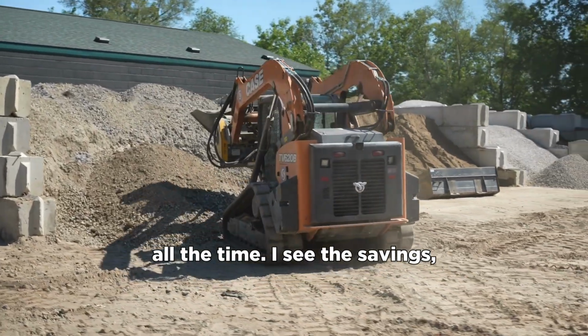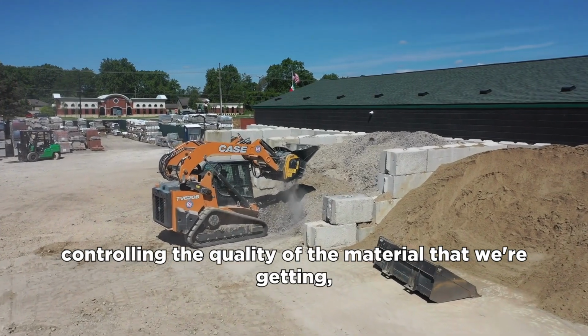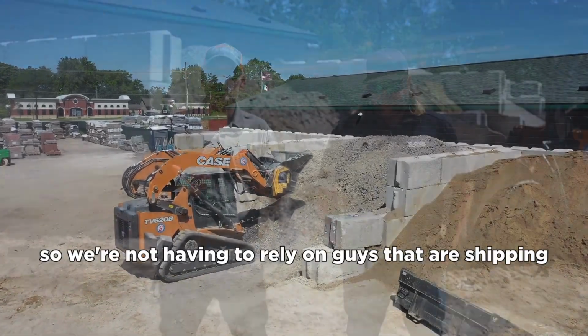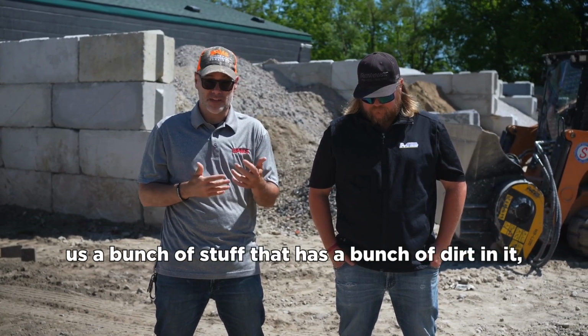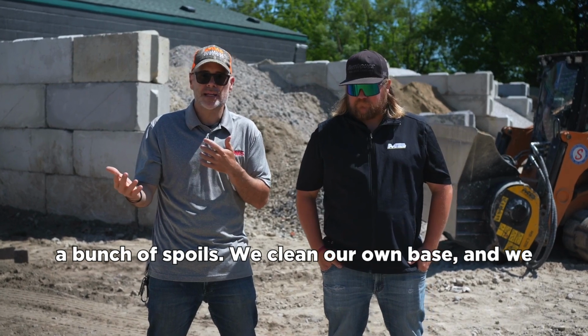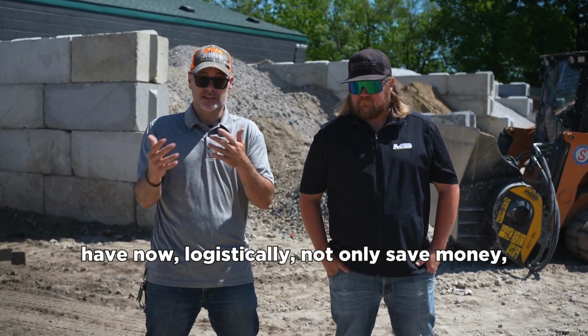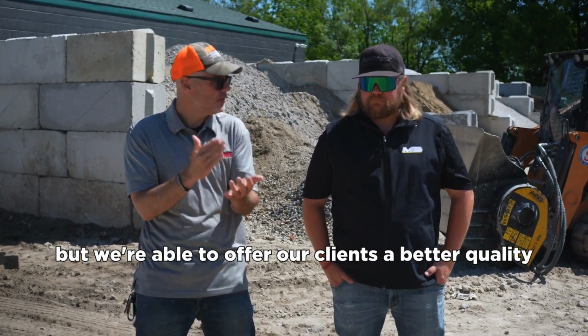I see the savings. So not only am I seeing the savings, but we're also controlling the quality of the material that we're getting. So we're not having to rely on guys that are shipping us a bunch of stuff that has a bunch of dirt in it, a bunch of spoils. We clean our own base, and we have now logistically not only saved money, but we're able to offer our clients a better quality product.